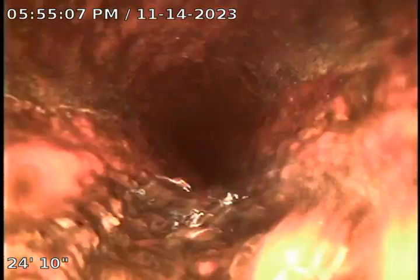This here is the 2-inch cast iron line running from the washing machine. Here we're going to hit the, and here we are into the 4-inch. I'm going to turn some water on to wash the camera off. This appears to be the 4-inch cast iron.